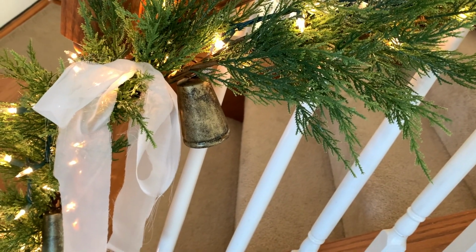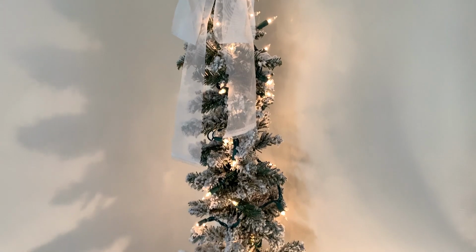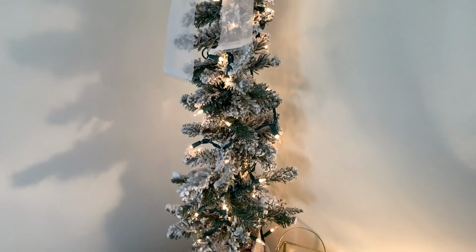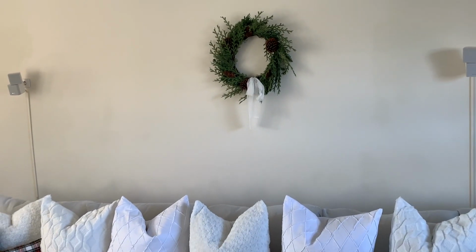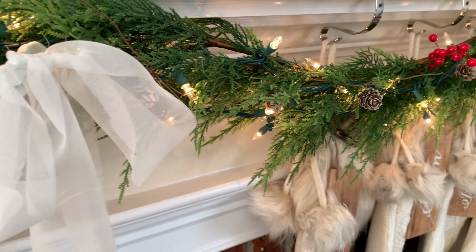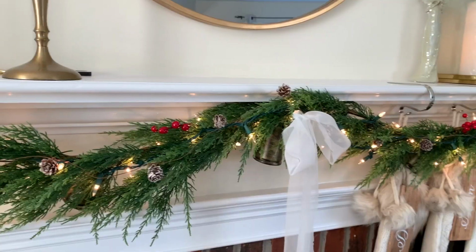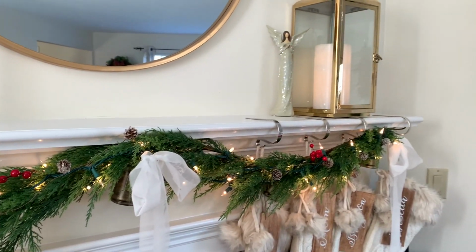But in order to bring all of these pieces together, I also added a ribbon bow to the top of the tree that sits over in this corner, and another ribbon bow to the wreath that's on the wall. And then I carried the ribbons over to the fireplace mantle as well. And you'll see them on the half wall garland too. So again, it's just taking these elements and adding them to the different parts to bring them all together.